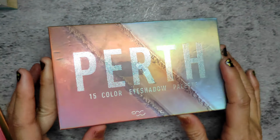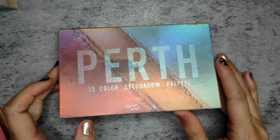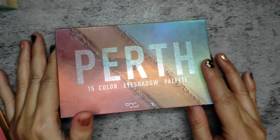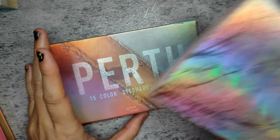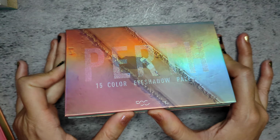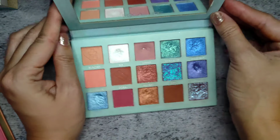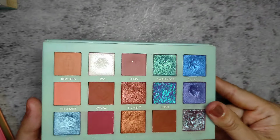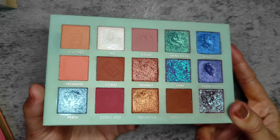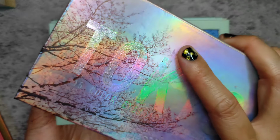This one is the Perth palette. This is from the first batch. Focallure released the first batch of this palette, and then Tokyo was in the second batch. Perth is in Australia, and it's a rainbow palette. The quality of these shadows is not as good as the ones in the Tokyo.